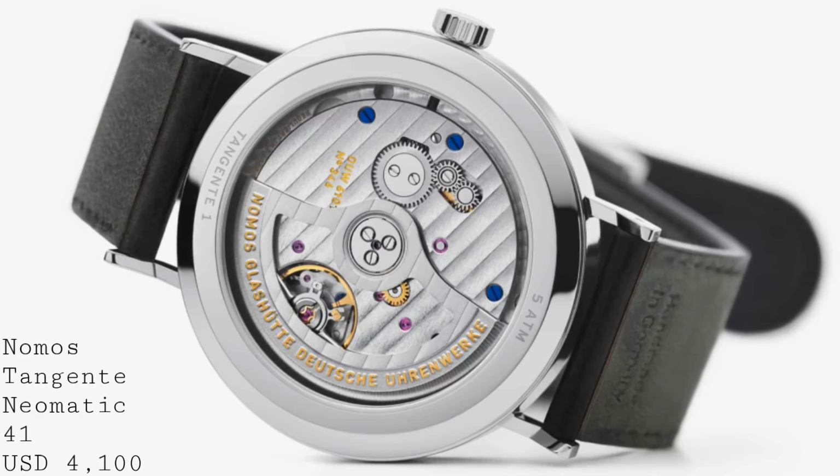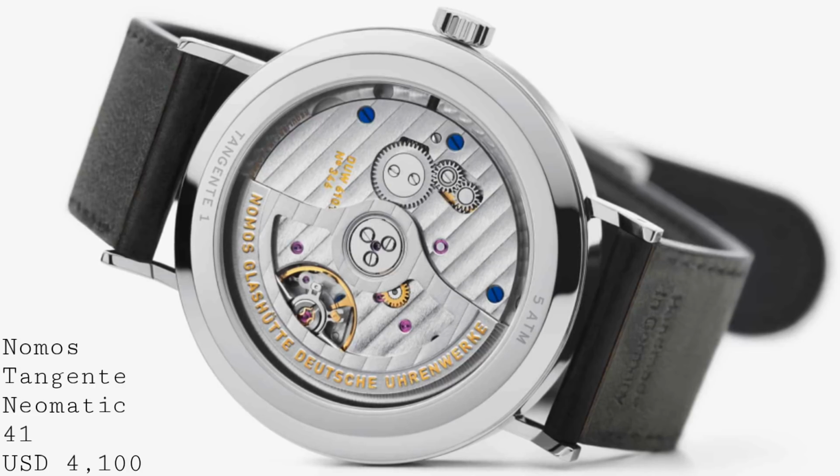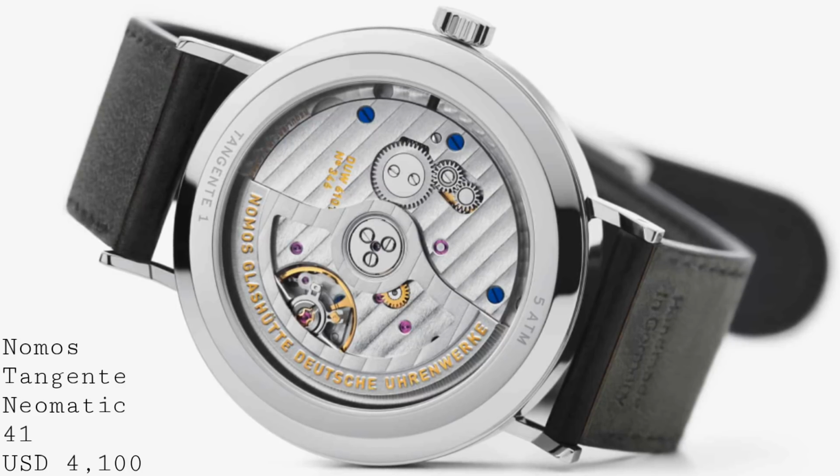And though this comes somewhat above the other steel versions from Nomos, I think this will be a very, very interesting option for someone who wants a single dress watch, for example, or for someone who particularly enjoys clean design, because this really is as clean as you can get, while still offering complication and a very German style of design, which I think is very characterful and very appealing.